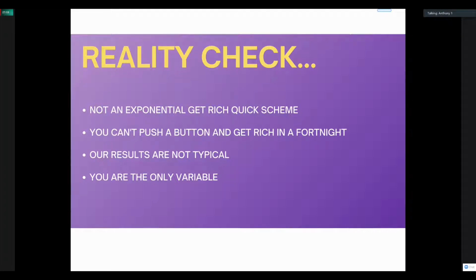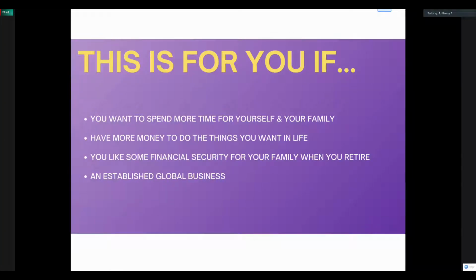But before we carry on, I think it's very important to have a quick reality check to see why you guys are here. What I'm about to share with you is not some get-rich-quick scheme. I'm not going to show you a button where you can get rich in a fortnight. Our results that we're about to share with you are not typical, and the only variable is yourself. But we're going to give you the tools to show you how this is possible. And you are in the right place.